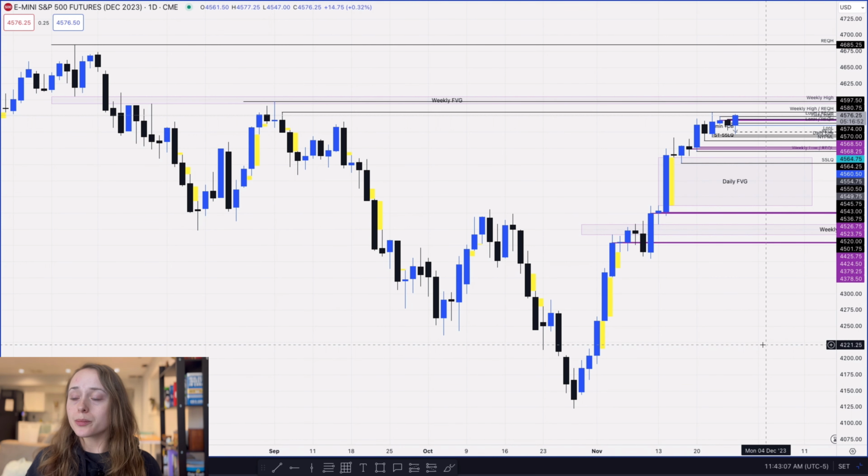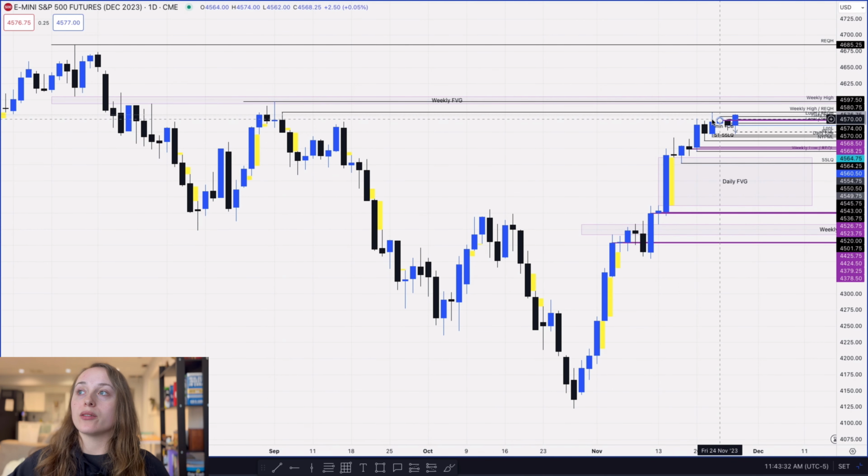Let's make that clear: we are bullish, so we are going for bullish pricing until otherwise. I also am a day trader. I don't hold trades for very long. The longest I've held a trade is like 20 minutes to an hour. I like trading the sessions, so we can be bearish, but overall we are bullish, aiming for these weekly relative equal highs.